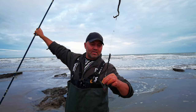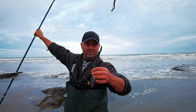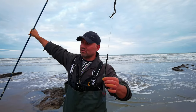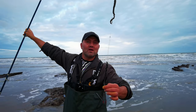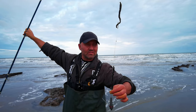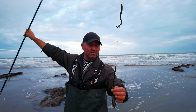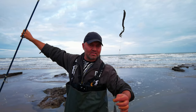Quick tip for you guys, fishing these kind of conditions, these are the rigs you need to get out there. Cut through the wind, clip down, and good aerodynamics. Yeah, cut through the wind, nice and easy. And out there. So fingers crossed, hopefully get a better fish this cast.